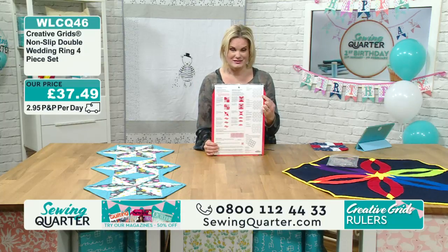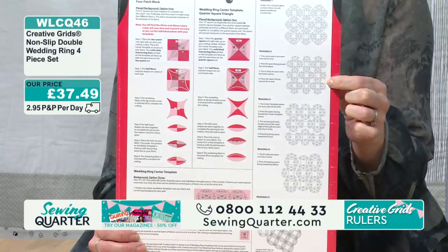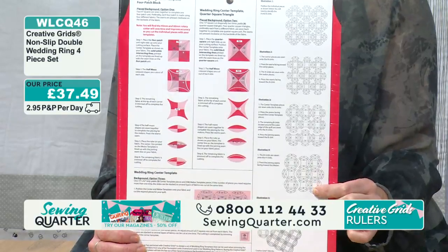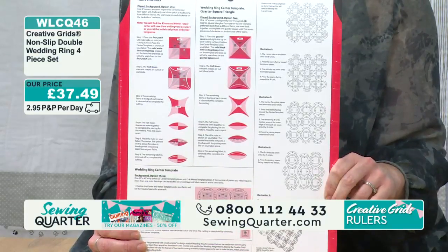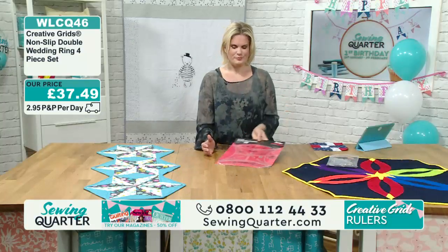I mean, look at that. Look at that. How would you cut that otherwise? How would you cut that? Well, you just wouldn't. I wouldn't. Would you, Lucy? Nah. No. Look at all of these. It's beautiful, isn't it? So if you want to be doing that, $37.49, you've got it. You're good to go whenever you want to do it. As many as you want to do. Just brilliant.